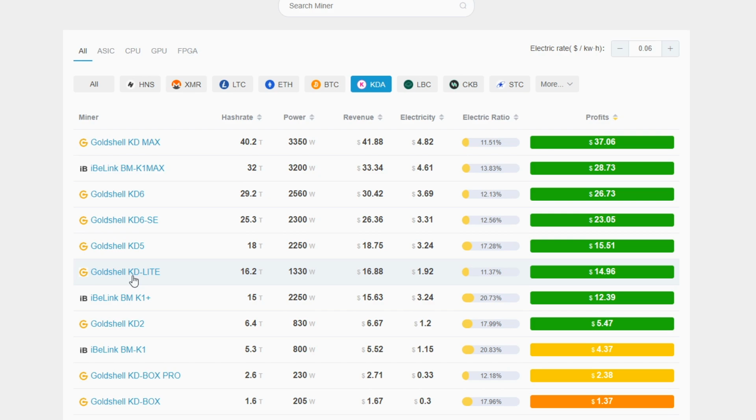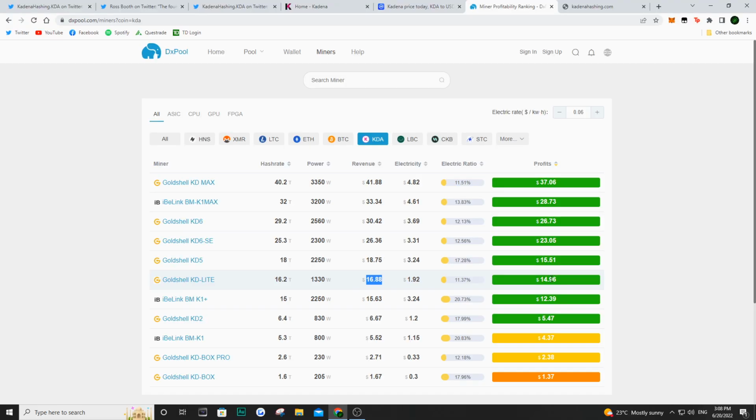So taking a look at this specific miner, right now it is mining about $16.88 per day. And if you subtract the cost of electricity, which is at 0.06 as we were talking about earlier, we can see that they are getting about $15 per day per miner that they have. Now, right now, they only have about 8 miners, so that means they're making about $100 to $120 per day. And of course, as this continues to scale, I do believe they are going to make more money.